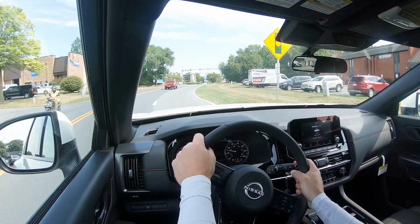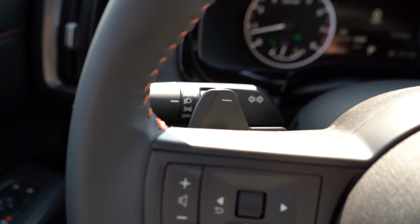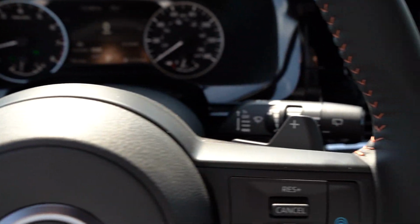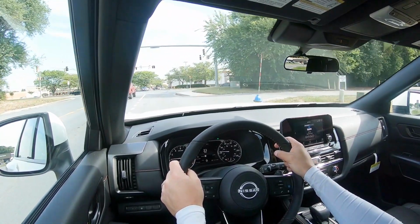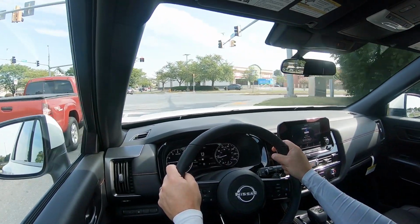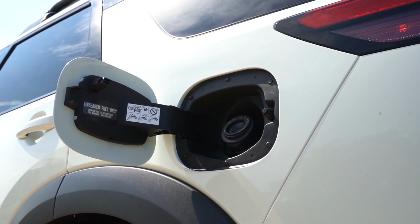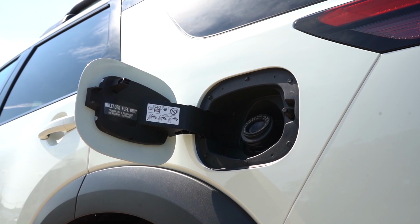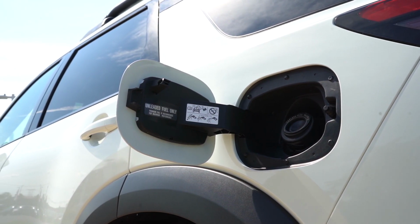Power, of course, is sent to the front wheels or all wheels through a 9-speed automatic with paddle shifters, which you guys know we will be testing out here in a little bit. 0 to 60 time comes in at approximately 6.7 seconds. Top speed, if you're interested, is 119 miles per hour, with MPG numbers coming in at 20 in the city, 27 on the highway for the front wheel drive, and 20 city, 25 on the highway for the four-wheel drive, taking regular unleaded fuel. Gotta love the cheap stuff.